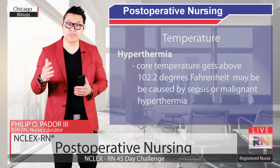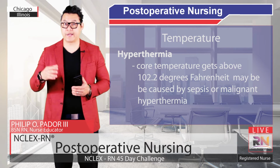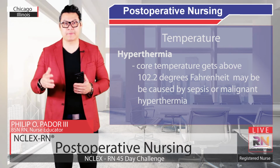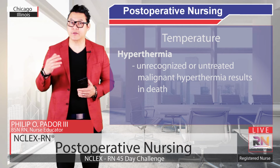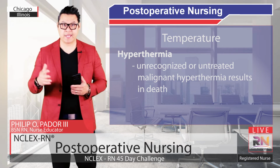Hyperthermia occurs when the core temperature gets above 102.2 degrees Fahrenheit and may be caused by infections, sepsis, or malignant hyperthermia, which can occur for 24 to 72 hours after the surgery. If unrecognized or untreated, malignant hyperthermia results in death.